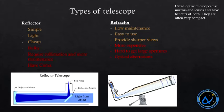With refractors, they're much, much lower maintenance because the lens is very, very fixed in place because you can't really bend a glass lens. They're quite easy to use, but ease of use doesn't really vary too much between the two types. If you have good glass in your telescope, they do provide much, much sharper views than reflectors, which is nice, especially if you're trying to look at Jupiter and trying to see the details on the clouds. A refractor is quite good for that.